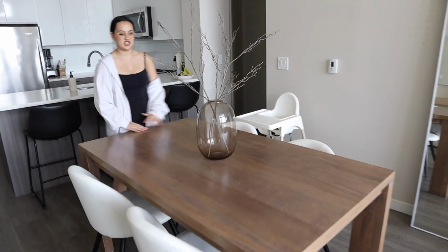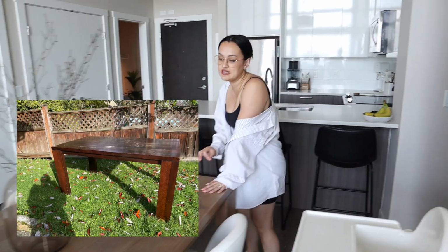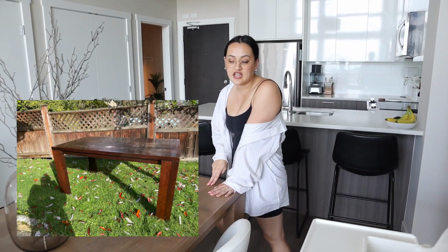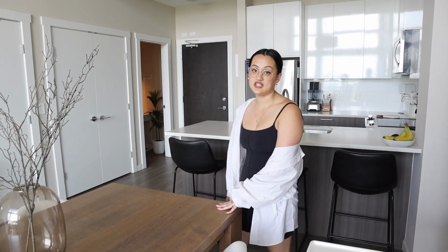We obviously have our kitchen table, which I found on Marketplace. It was a really dark wood, and I spent weeks stripping the stain from this table. It was disgusting. And then I restained it and sanded it and everything because I love the shape of it. Ended up working out really nicely, but it was a lot of work.